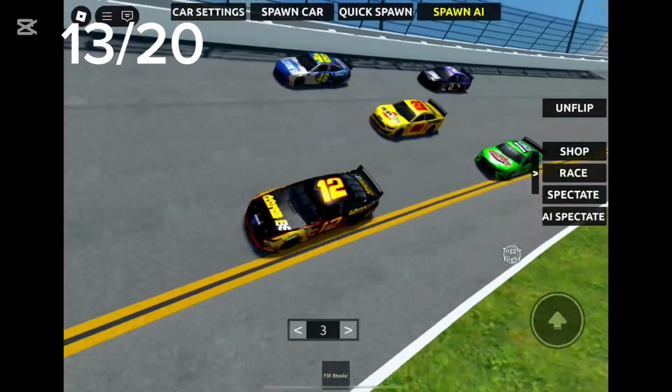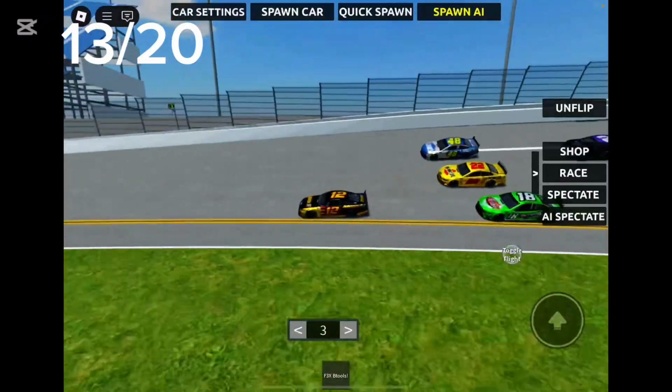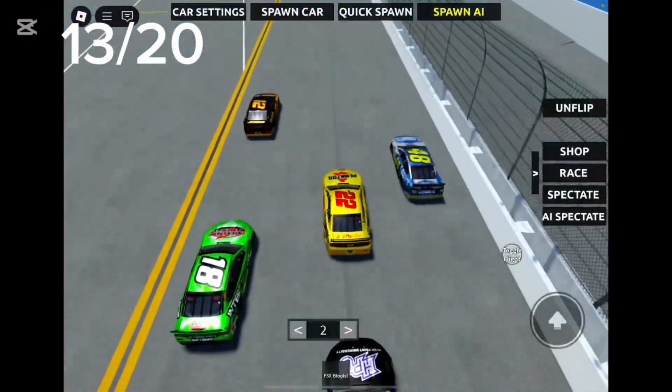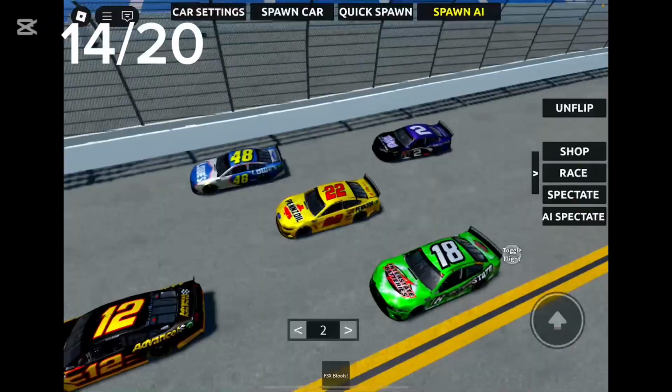Ryan Blaney goes down on the inside this time. And that means Kyle Busch can get that bump draft. And yeah, it's three wide again, with Joey Logano, Jim Johnson, and Kyle Busch. Austin Dillon can't decide what he wants to do. It's at lap 13 now.